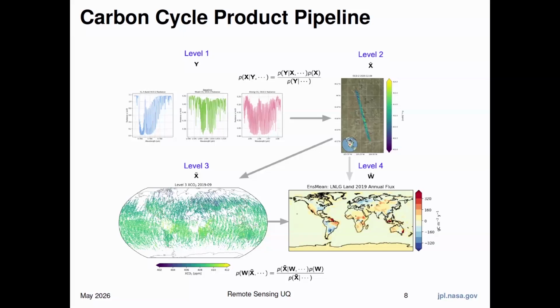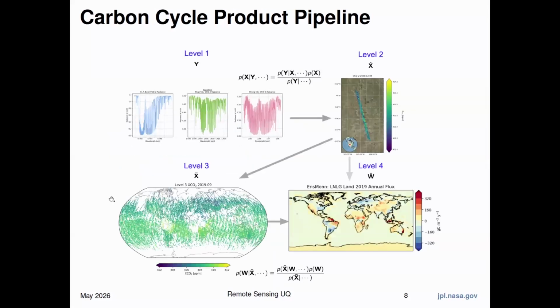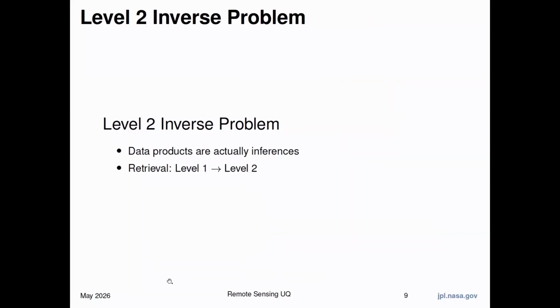Now, the other thing you'll notice in this slide is Bayes' rule written down a couple times, because not only is this a flow of data products and processing algorithms, but it's actually a flow of inferences. The movement from one level to another in a lot of instances with these data products involves some sort of inference. And we need to trace the uncertainty quantification through that pipeline. So I'll spend a little time here talking in more detail about some of the important implications for that level 2 part of the problem, basically going from the satellite spectra to the estimates of the geophysical quantity of interest. And so that's the level 2 problem.